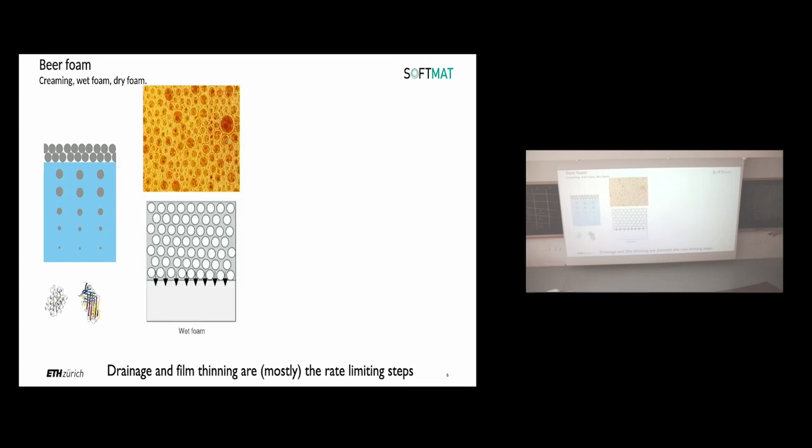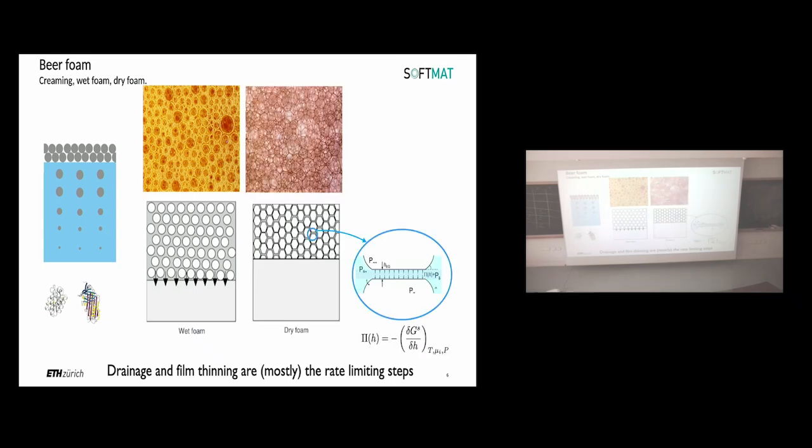What happens is, as the bubbles of carbon dioxide form in the beer and the bubbles rise, you get an accumulation by advection on the surface, and then you get a foam that contains a lot of these proteins. And then this foam is first a wet foam, where you get drainage, and then you can get a dry foam, where the dry foam then breaks, okay? So what we'll try to think about is what happens in these thin films between the bubbles, okay?